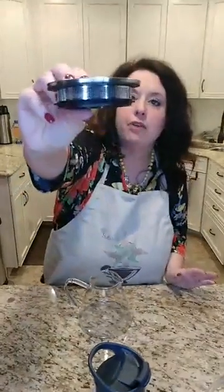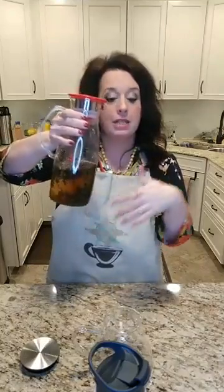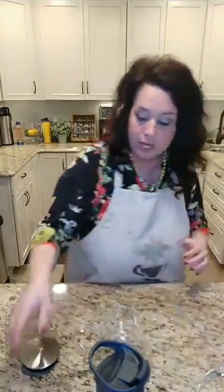Can you cold steep in this? Absolutely, yes you can. It's a very similar lid, with very, very fine mesh. If you didn't see my demo on the other one with the tea in it, when you pour it, you get only the steeped tea beverage into your cup and all the tea leaves stay down. The same would work here. It's got the same style lid that's great for cold steeping.